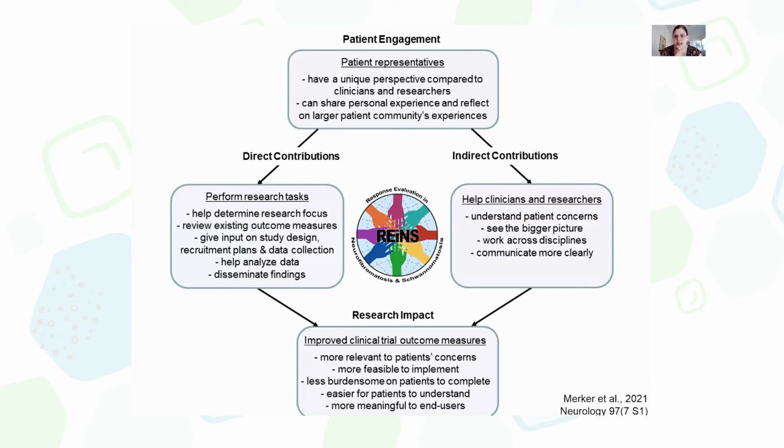This was the result of our findings in our evaluation survey, that by engaging patients in clinical trials, really we can access this unique perspective patients have, which might sound obvious. Of course, it's a unique perspective compared to clinicians and researchers. So by having people share both their personal experience and reflect on other patients' experiences that they've met or know about, it really contributes both directly to research tasks, and our representatives have done things like help determine the research focus, reviewing existing outcome measures, giving input on study design to decide on new outcome measures, analyzing data and disseminating findings. But it also indirectly helps clinicians and researchers understand patients' concerns, step back, see the bigger picture, the whole person beyond just maybe their specialty of medicine or their particular research focus, and really work across disciplines and communicate with each other more clearly, which has been great.